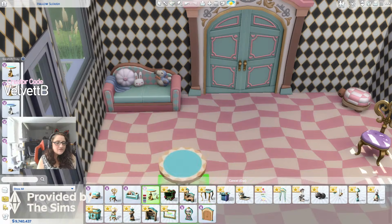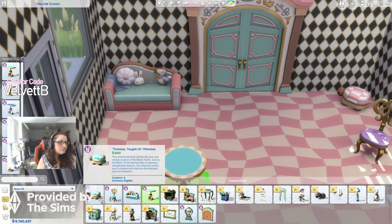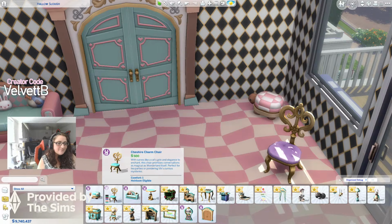And then we have the dodo dining table. I haven't been reading the descriptions. Hang on. Tortoise ottoman. Oh, this is a little ottoman. This checkered shell echoes the slow and steady wisdom of the mock turtle. Just as the mock turtle shared tales of patience and peculiar lessons, this ottoman invites you to unwind and embrace the leisurely pace of relaxation. And we have the Cheshire Charm chair. With curves like a cat's grin and elegance to enchant, this chair promises conversations as magical as Wonderland itself, perfect for tea parties or pondering life's curious mysteries.